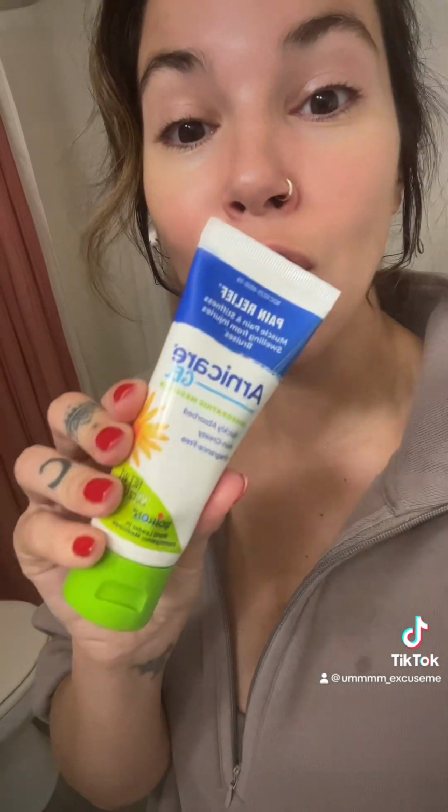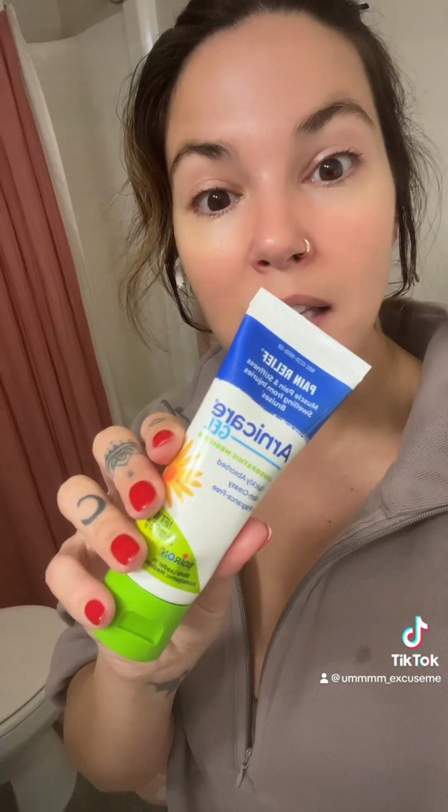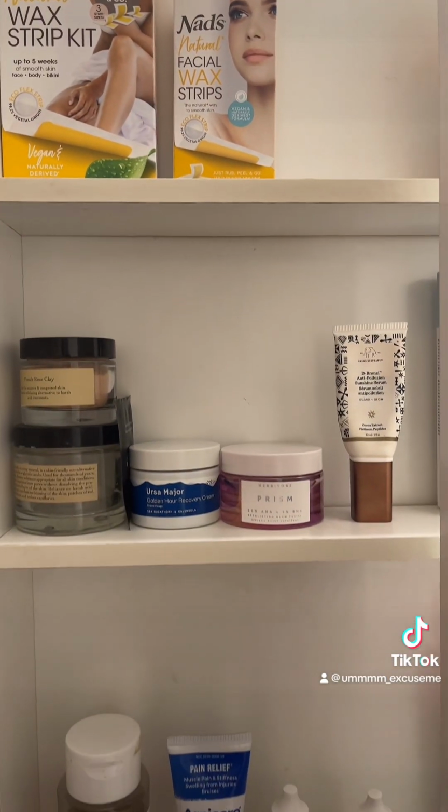Now, in addition to that, I put on Arnica gel. I put it on the pimples, and honestly, it really does help with swelling and redness. I did the oil cleansing last night. I'm ice rollering. Do you guys want a sneak peek into my medicine cabinet? Welcome to my apothecary. Keeping it real simple.